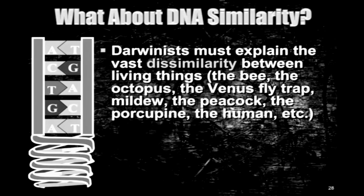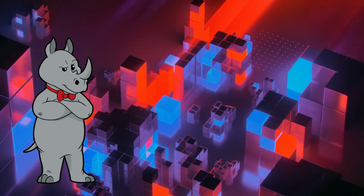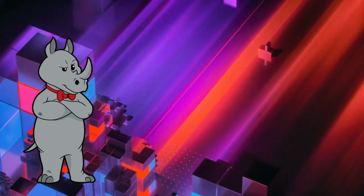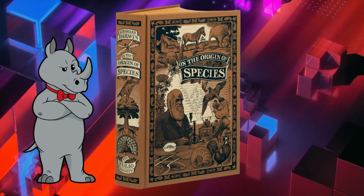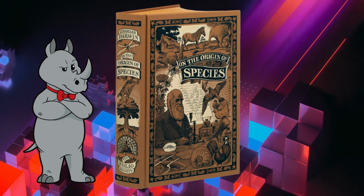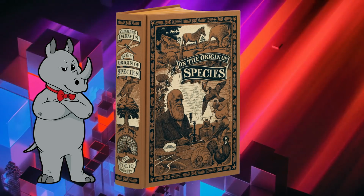Again, this is a matter of interpreting the evidence. You know what? Similarity is not the problem for Darwinists. It seems to me that Darwinists must explain the vast dissimilarity between living things. The bee, the octopus, the Venus flytrap, mildew, the peacock, the porcupine, the human are all related according to Darwinists. Yeah, they are. All those species are related to varying degrees. There was a book explaining how that works published quite a while ago. Something about how the different species originated, the origin of certain species.